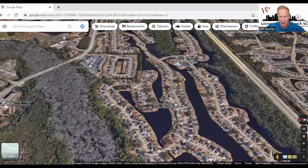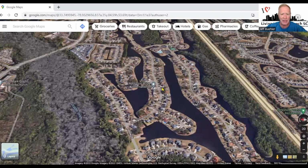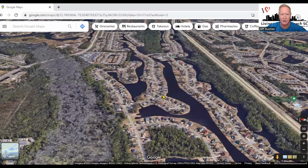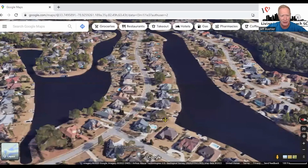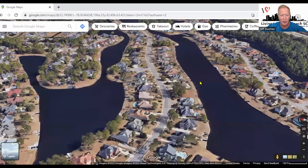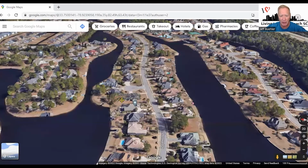Here's Plantation Lakes. Very, very popular. I'm going to say it's an executive style neighborhood. Price points here are going to start at least in the $500,000 price point. Now, what is neat about this neighborhood, what is a bit unique, is you can actually boat in these lakes. It is navigable. Now, you're not going to take out a speedboat and water ski and do water sports on these lakes, but you can have a little pontoon boat.